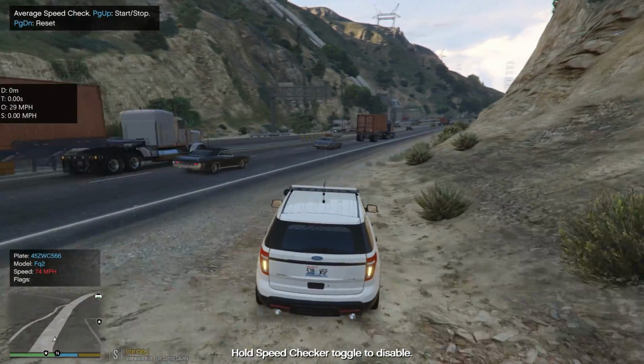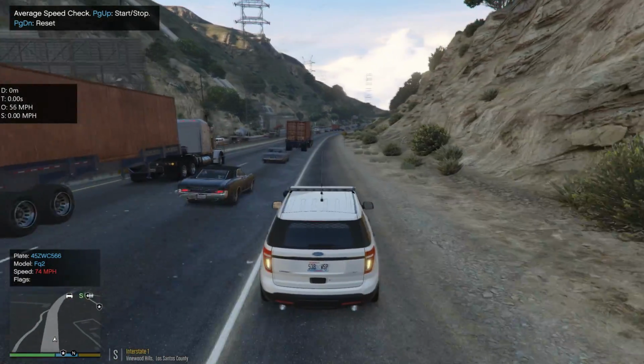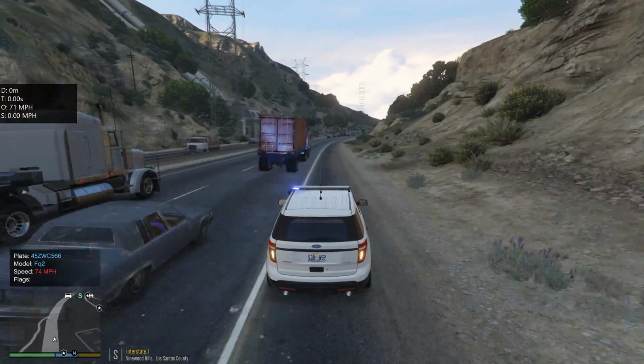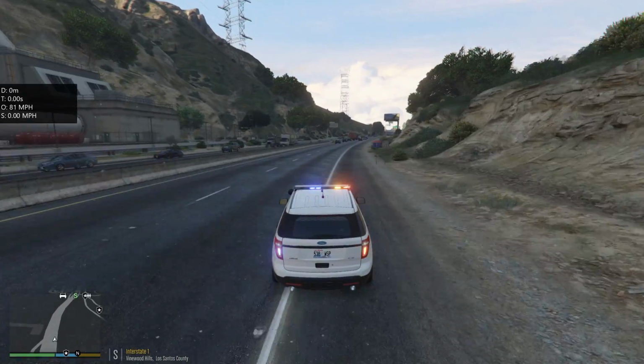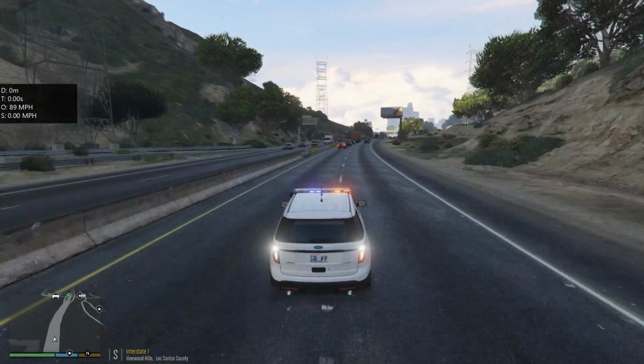Alright, we got an FQ2. It's going to be on the other side of the road here. I'm going to be riding on the shoulder. I'm going to activate my lights. It went 74 in a 60 miles per hour zone, so we're going to try to catch up with them.